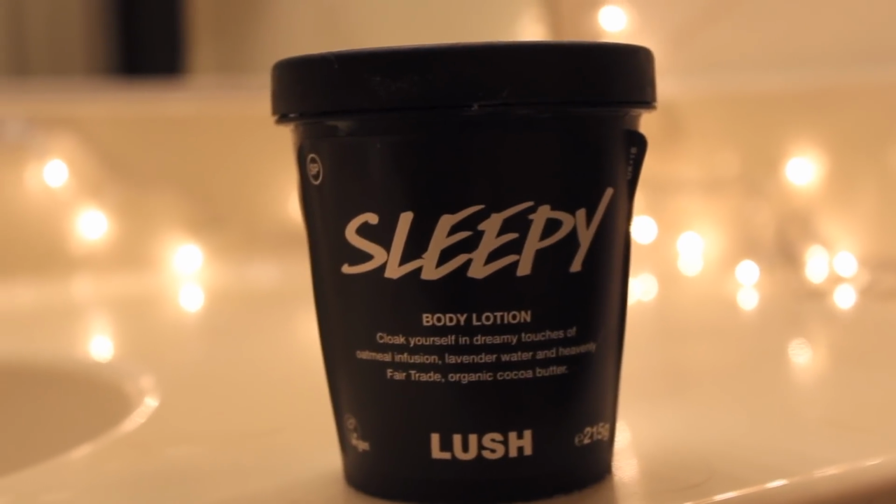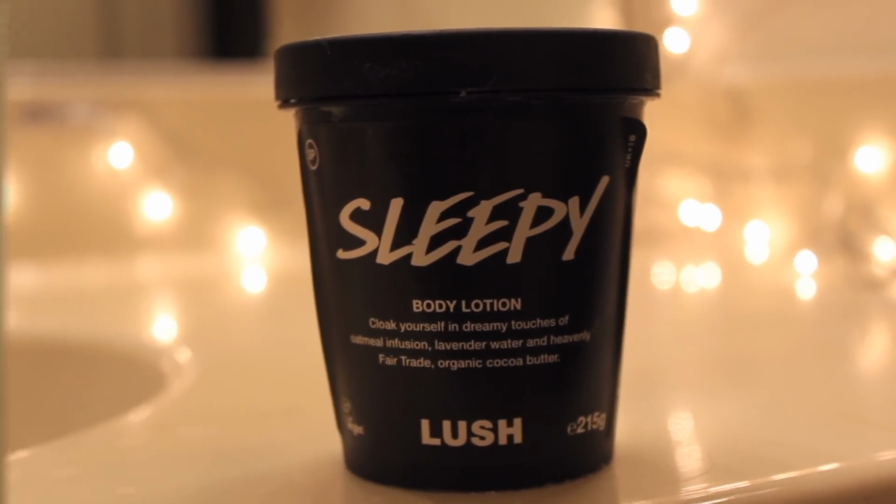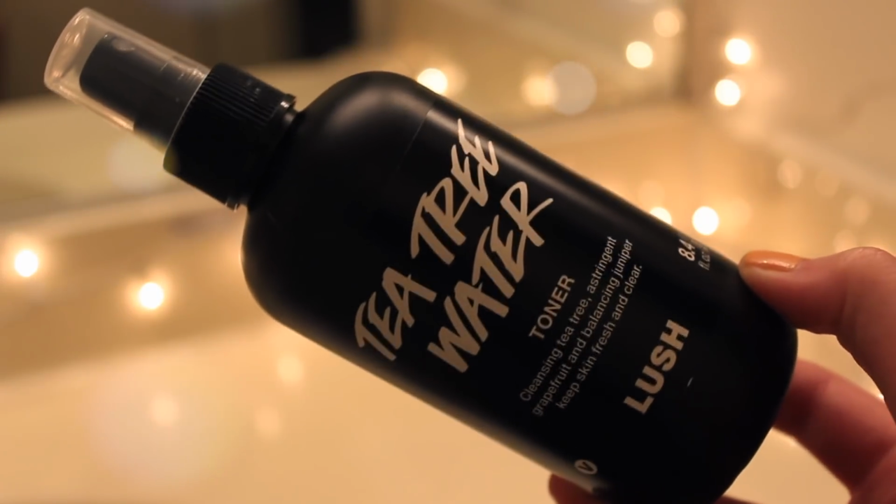Then after bath time, I'm going to dry off, put on my PJs, and slather my whole body in Sleepy Lotion from LUSH. And I wanted you to see my cute mini shirt. I'm all about the cute Disney shirts. I'll link it down below. Then I'm going in with my LUSH tea tree toner water that I love. I can't live without this stuff. I'm just obsessed. Then it's time to brush my teeth, and you don't need to see me do that, so I'm just going to cover the camera.